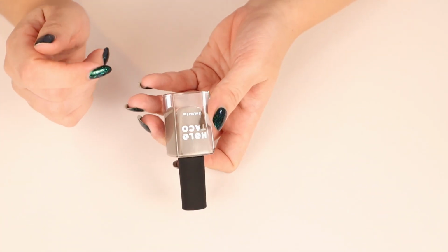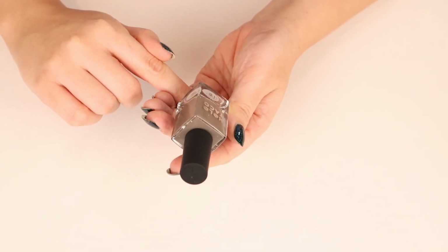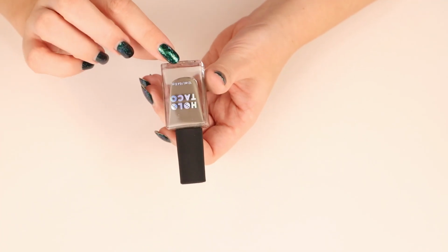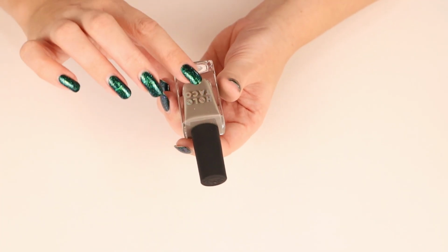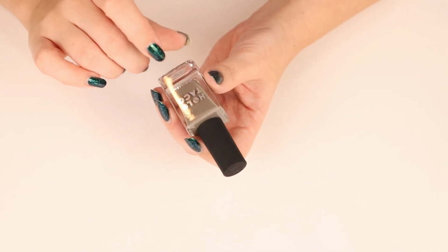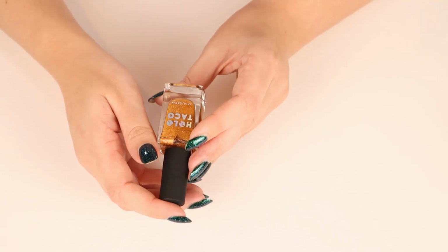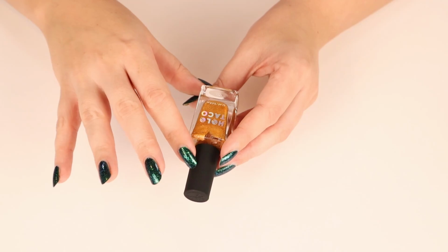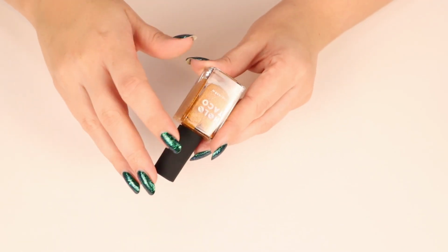Here we have Holo Taco Foreshadow. This is a bricky gray, kind of a grayish shade. I am really looking forward to doing a combo with this one, which I'm going to be doing soon. I feel like I already wore that once, but I want to wear it again. Here we have Holo Taco Sunshine Crush. This is also from the Rock Candy collection. This is a very warm yellow, very cool for the summer.